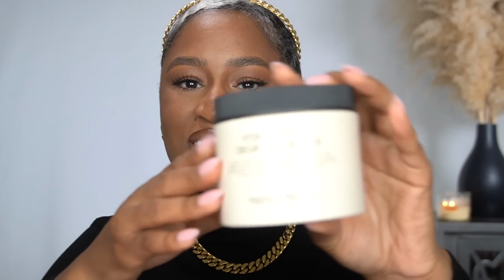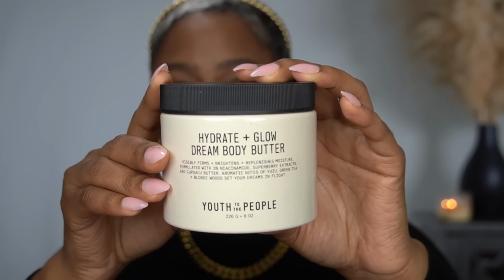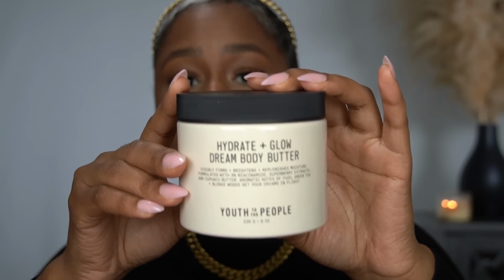But it says it has blonde wood in here, aromatic notes of yuzu and green tea. So it gives that sort of an earthy vibe. So if you like clean, earthy scents, you would probably love this. But more than anything, it leaves a beautiful shine, super hydrating.